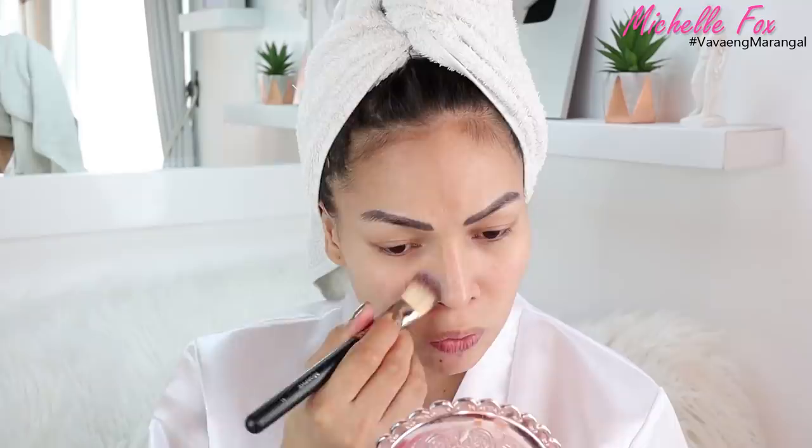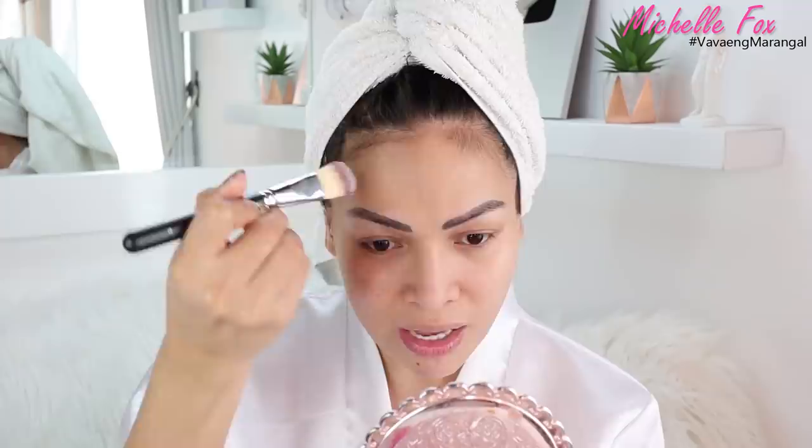Para sa akin kasi mas gusto ko yung moisturizer yung pinaka-primer ko para mapoprotect talaga niya yung skin ko kung may mga i-apply man tayong mga products na hindi hiyang sa atin. So ito yung taga-sangga, taga yung parang chilled, ganon.